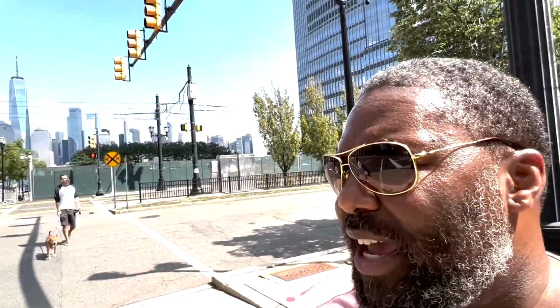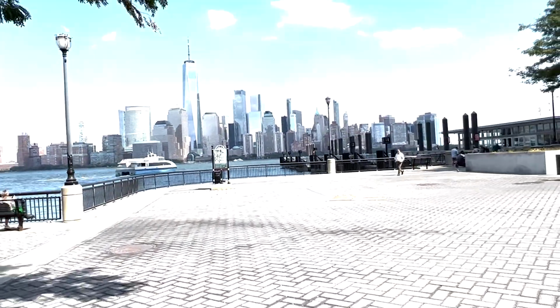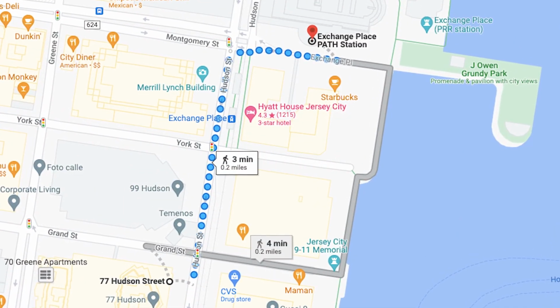From where I'm standing right now, there are 2 options to get into the city. One is the ferry. So if we were to cross the block right over here down to the waterfront, just a quick left and you're right there at the ferry boarding station. Take the ferry into Manhattan. Or there is a walk about maybe 3 blocks down to Exchange Place. I'll map that out really quickly so you see what that looks like to get to the path.